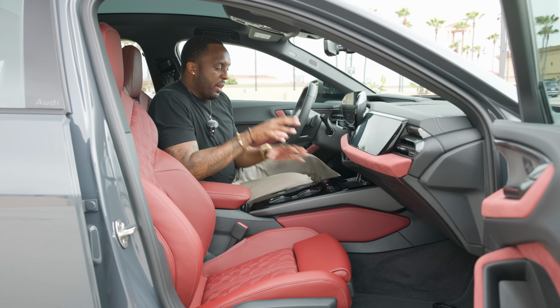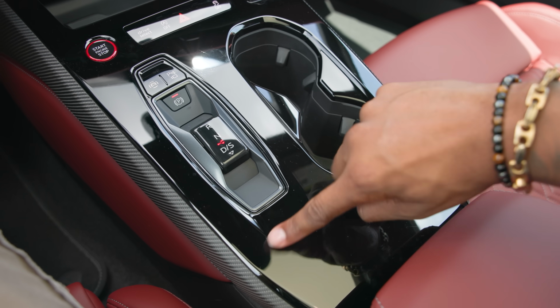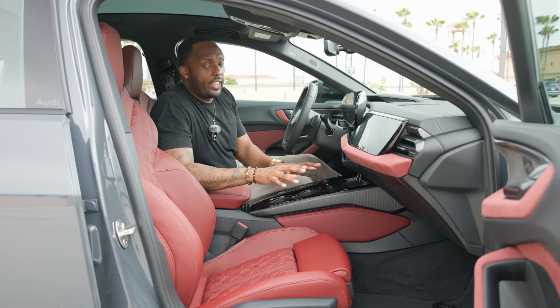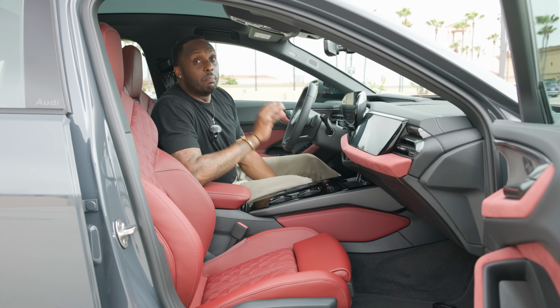Now, one gripe, gloss black. Oh, this is a lot of gloss black. I wish they would just extend this carbon fiber up here. If you have that option, do that, because this already has plenty of smudges.